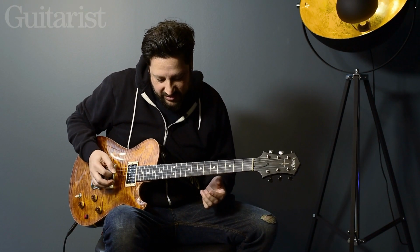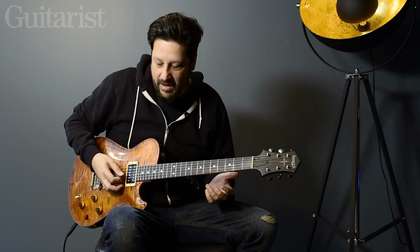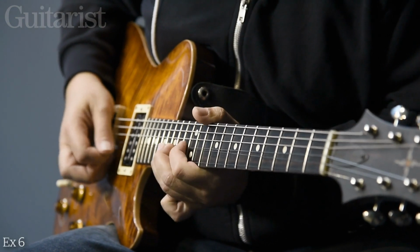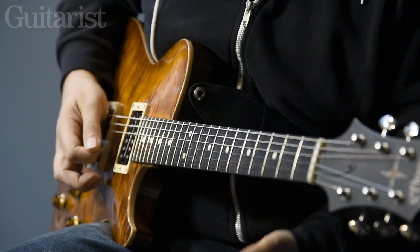Here's kind of a cool lick. It's got a lot of bending in it, and it can sound really sexy. I like that one.